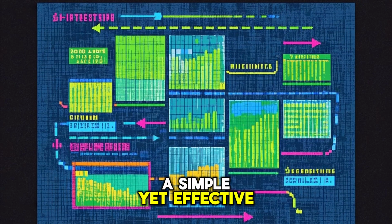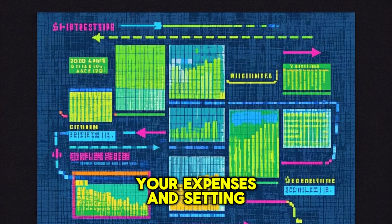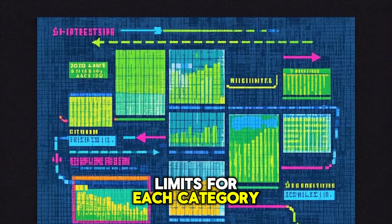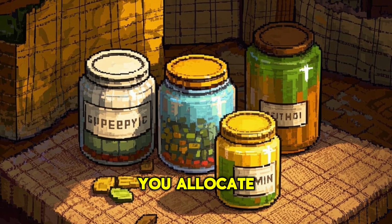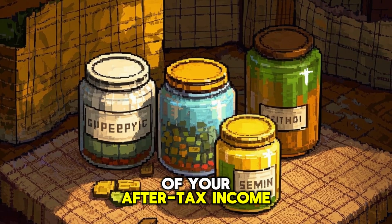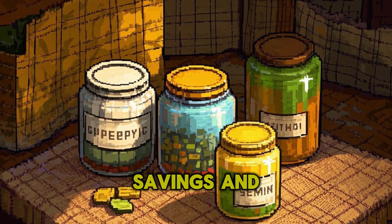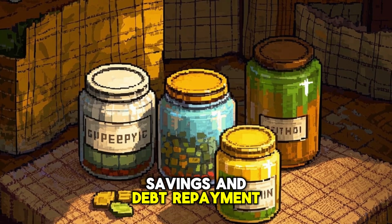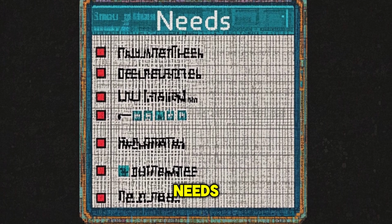Well, it's a simple yet effective way to manage your money by categorizing your expenses and setting limits for each category. Here's how it works. The rule suggests that you allocate 50% of your after-tax income to needs, 30% to wants, and 20% to savings and debt repayment. Let's delve deeper into each category, starting with needs.